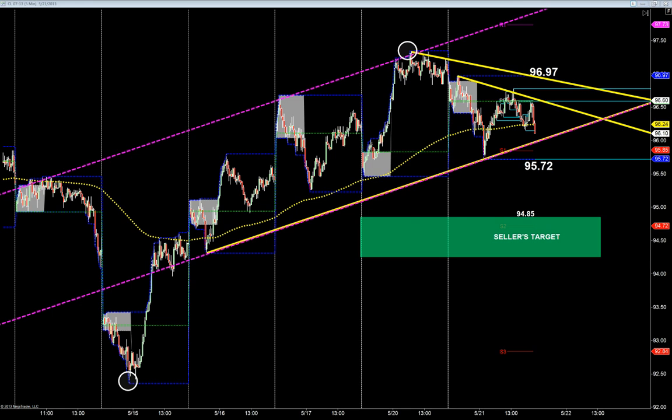We've been sideways for the most part here today, and I think we're going to continue to watch this sentiment sideways for the most part until we get our numbers out and Bernanke speaks, and then we're going to see a little breakout.